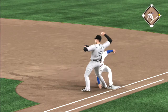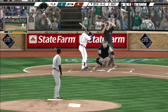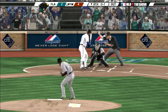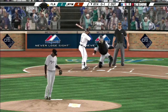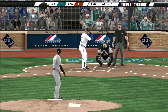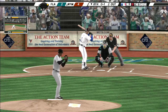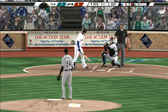Throw over to first, and a dive, but he's back. And he gets ahead 0-1. And he's been stuck on first over there, but he may decide with two outs that he can't wait any longer. There's ball one.